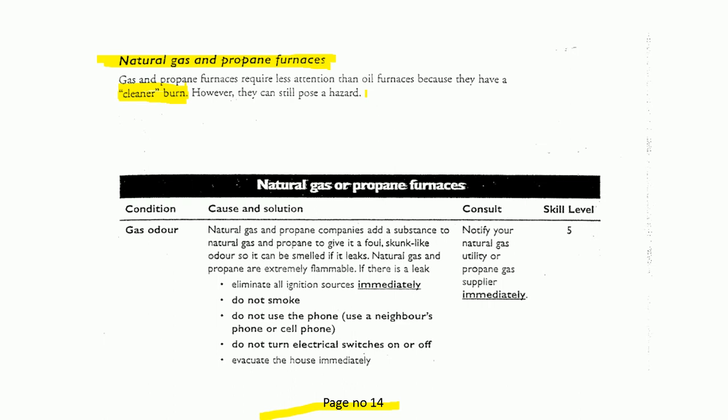So now what they say, the thing is gas odor. Oh, this is the most risky thing. And this is 5. Natural gas and propane companies add a substance to natural gas and propane to give it a strong skunk-like odor, so it can be smelled if it leaks. Natural gas and propane are extremely flammable. If there is a leak, right away, look here, eliminate all ignition sources immediately.